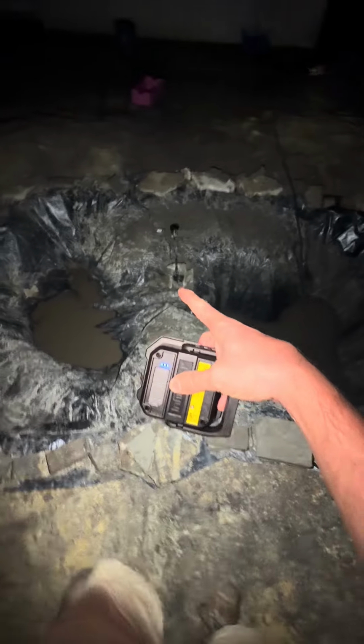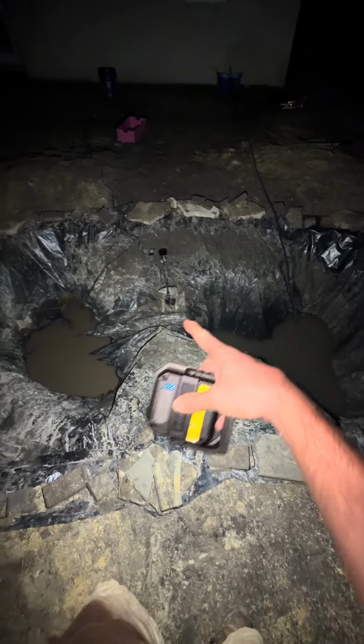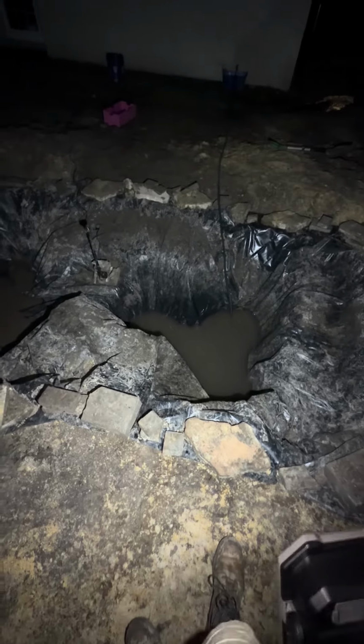I braced up the pump so that hopefully nothing is going to tip it over again, so we don't end up pumping out all our water again. Like I said, I got a lot more sweat equity into this, and I think it's going to be worth every bit of it.